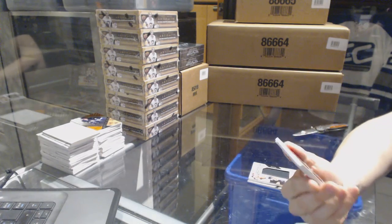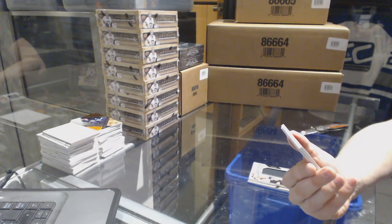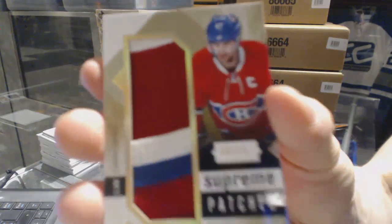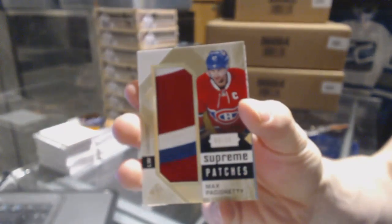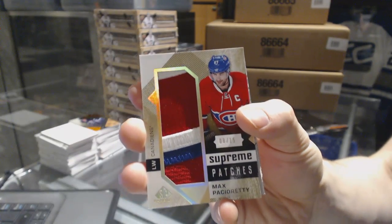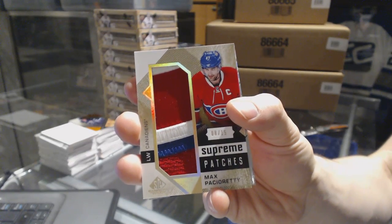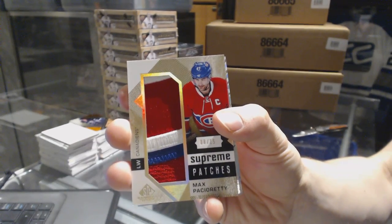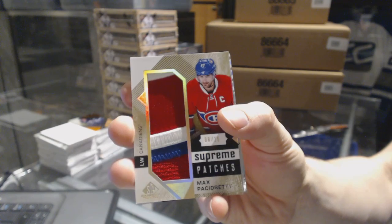Oh, nice. We've got a three-color Supreme Patches, numbered 8 of 15, Max Pacioretty. 8 of 15 Supreme Patches, Max Pacioretty.